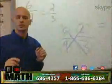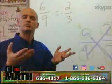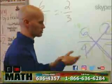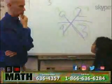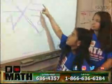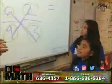6/9 equivalent to 2/3. And they were able to generate three different models of proving whether or not equivalent fractions did in fact exist. So go ahead and walk us through some of these. We did crisscross multiplication with 6 times 3 equals 18, and then 9 times 2 is 18, so we knew that they're both the same number, so we knew that it was equivalent.